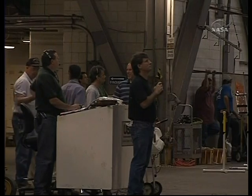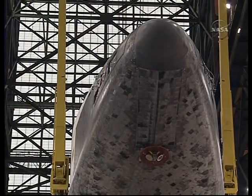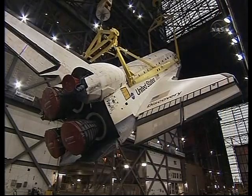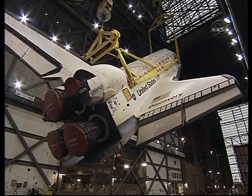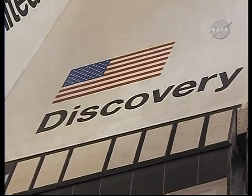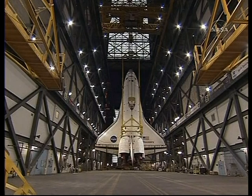Once Discovery is safely in the vehicle assembly building, we begin the process of lifting the orbiter off the transporter and attaching it to the external tank. A sling is connected to the orbiter so that cranes can lift Discovery and move it into the vertical position. Lifting the 200,000-pound orbiter requires use of a 325-ton crane and a 250-ton crane.